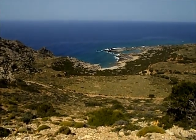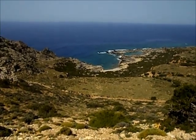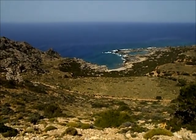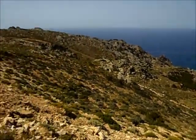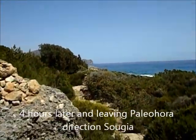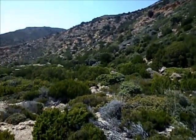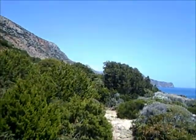That just might be the best sound in the world. Little goat bells, crashing of waves, birds singing, a little flutter of wind, and your heartbeat. We're running quite fast over this dirt road. So we're on our way to Sougia via Lissos. A goat has lost her mother, who is over here eating. She's going to find her soon, which is nice.